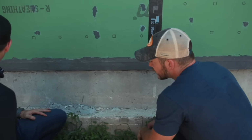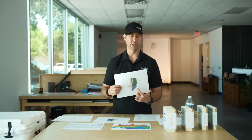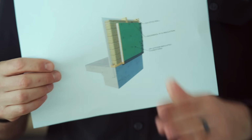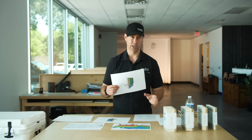Anytime I remodel, all the rot I found on older houses is all in this bottom 1 to 2 foot area. So if we can really do bomber waterproofing in that bottom 1 to 2 feet, we know for the most part that our houses are going to be in good shape for decades to come.